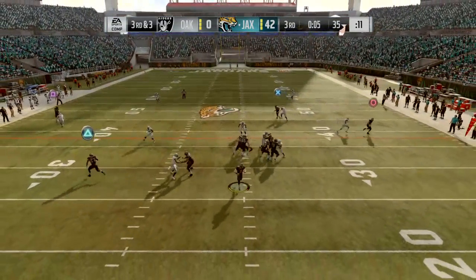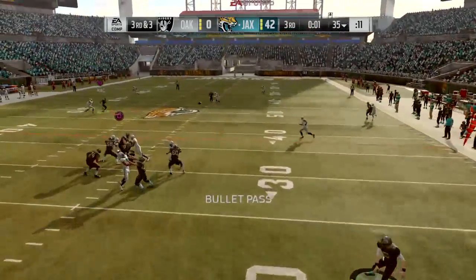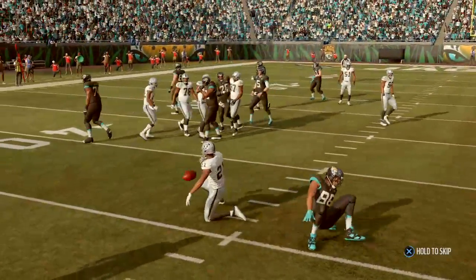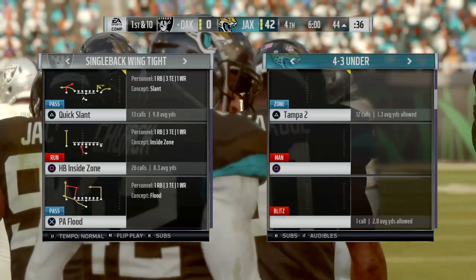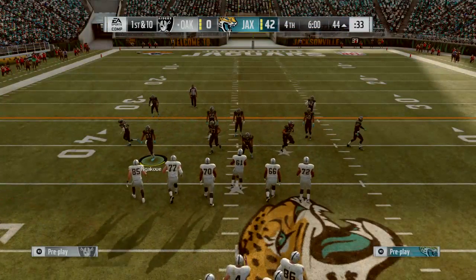Bortles going to try and throw on 3rd down. And his pass is intercepted for the 4th time today. Picked up by Gary and Conley. And this is a blowout so far as we get set for the 4th quarter. A very one-sided affair.